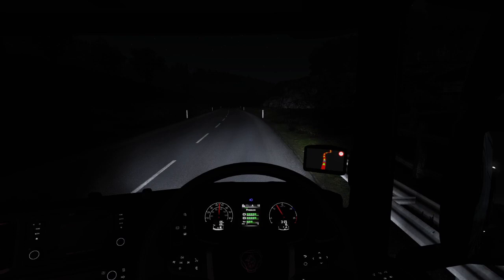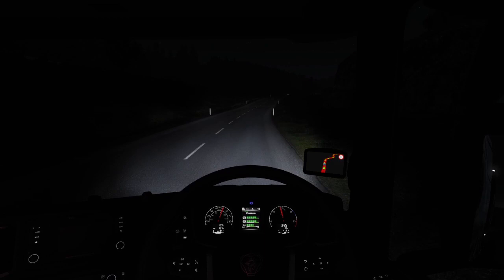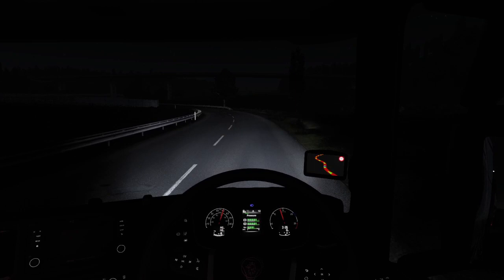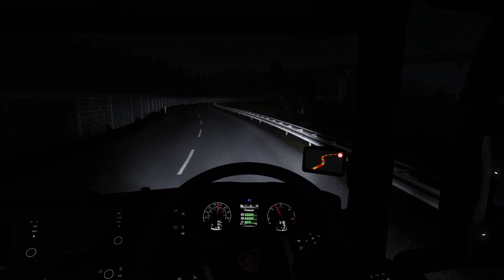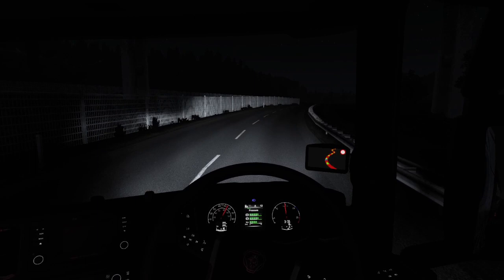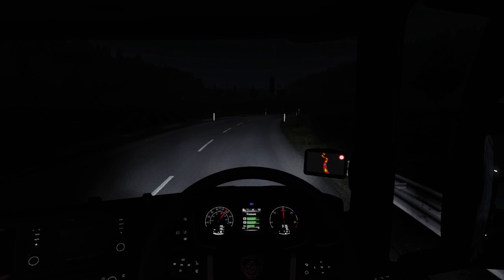There's quite a few hills around here, I'll be honest. I'll be honest about that. There are quite a few hills. This is fun. No, I don't mind. I love driving these trucks, though, to be fair.